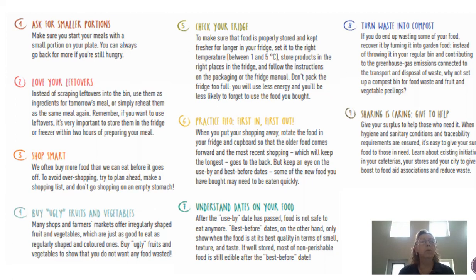Number 3, shop smart. We often buy more food than we can eat before it goes off. To avoid overshopping, try to plan ahead. Make a shopping list and don't go shopping on an empty stomach. Number 4, buy ugly fruits and vegetables. Many shops and farmers markets offer irregularly shaped fruit and vegetables which are just as good to eat as regularly shaped and colored ones. Buy ugly fruits and vegetables to show that you do not want any food waste.